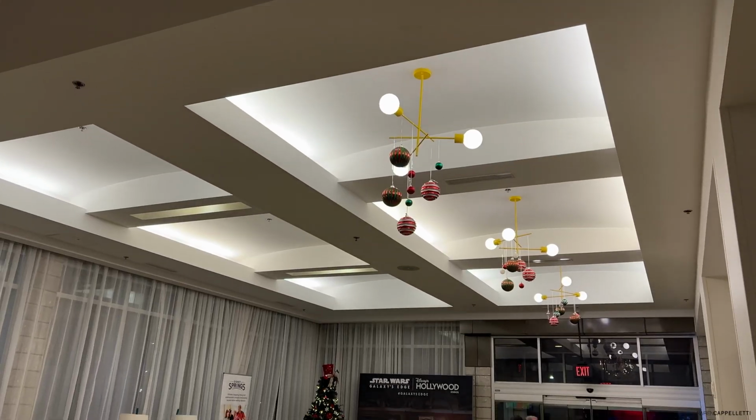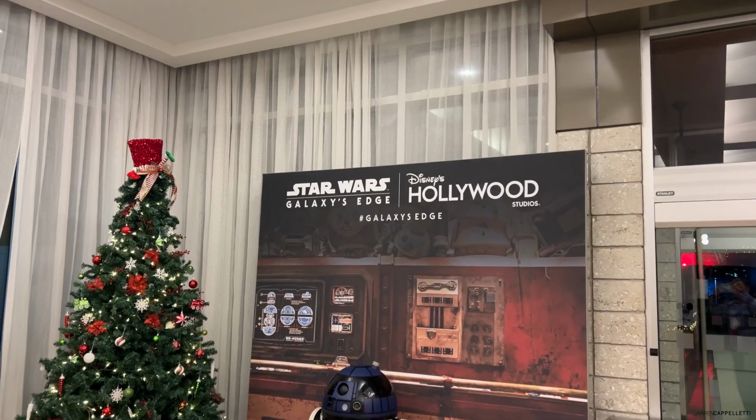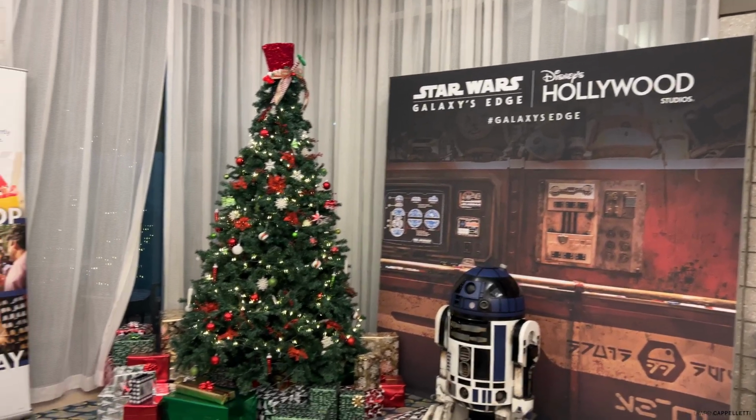The front lobby area is also decorated for Christmas right now, and if you'll be there anytime soon, they have a really cute photo op right next to the entrance.